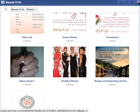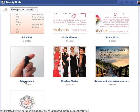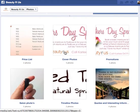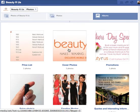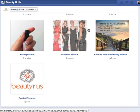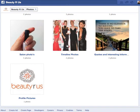It looks like it's mainly nails. So maybe you'd call this something to do with nail polish or pedicures, manicures, or something to that effect to attract people to that. And yeah, you've got a promotional and cover photo, price lists, timeline photos, quotes. So have a look at this and see how you might be able to better categorize these.